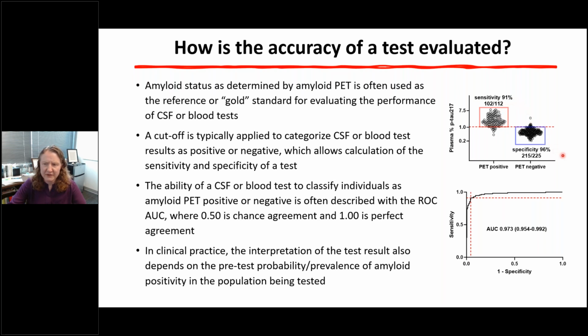You can see that for this particular blood test, which I'm going to describe a little bit more later, we're able to separate the amyloid PET positive from the amyloid PET negative individuals really quite well, with a sensitivity of 91% and a specificity of 96%.